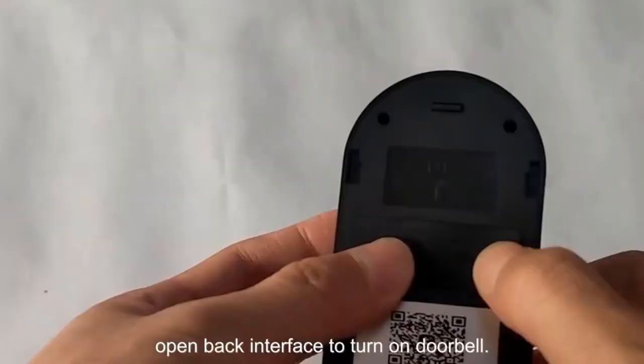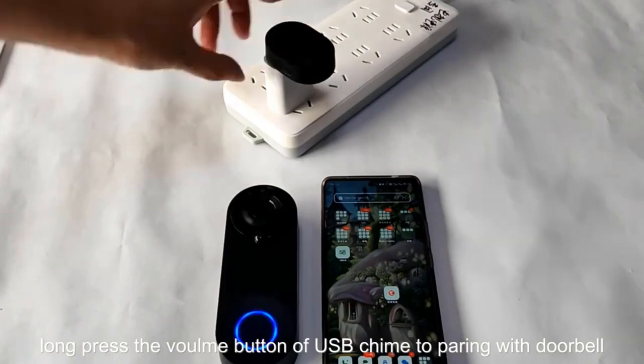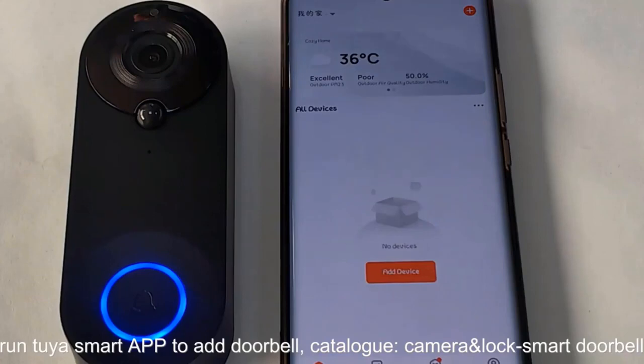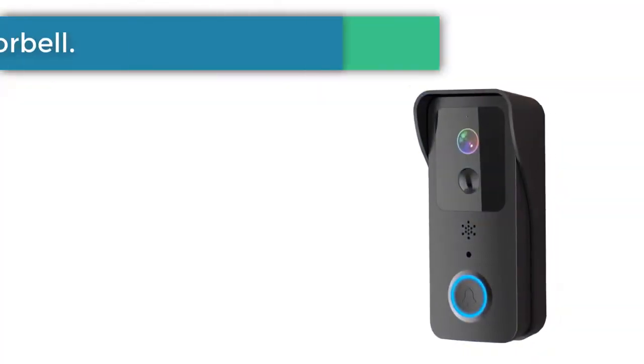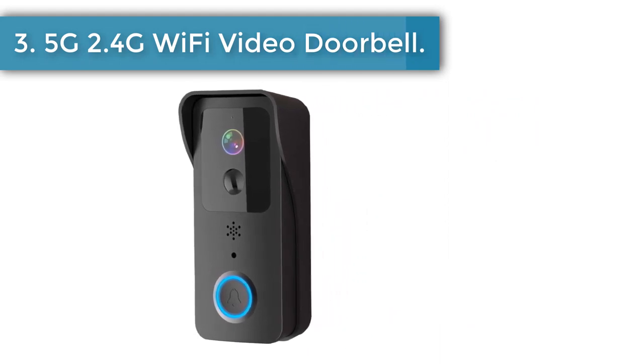Maximum protection of your personal privacy and security, avoiding data breaches. You'll never miss a moment with remote and playback video with the encrypted cloud service wherever you are. Number 3. 5G 2.4G Wi-Fi Video Doorbell.